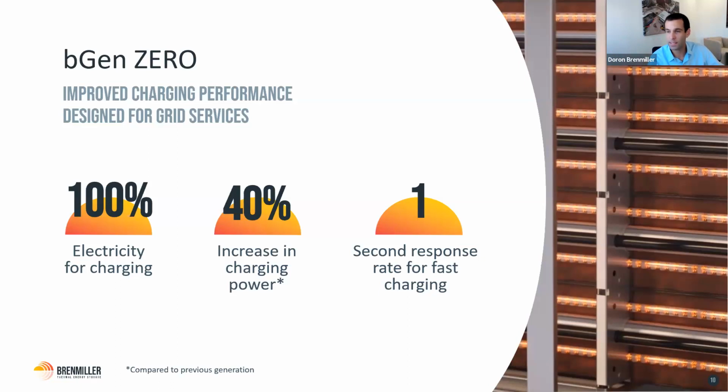And in some cases, as I said, this becomes a very important revenue stream and service for our projects. So we provide relief to the grid, we act very fast and take a lot of energy in a relatively short period of time to charge and heat our unit.